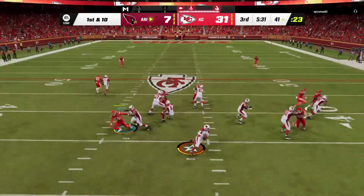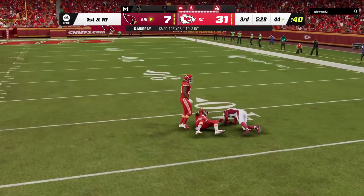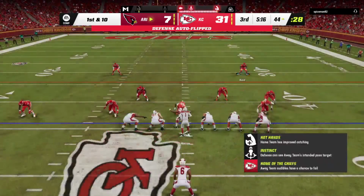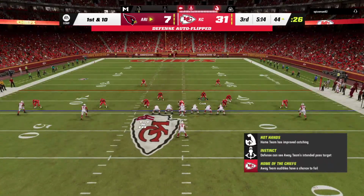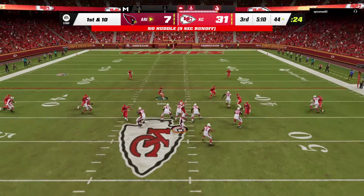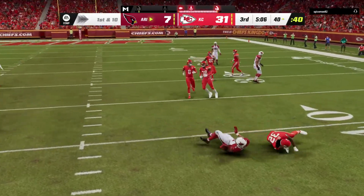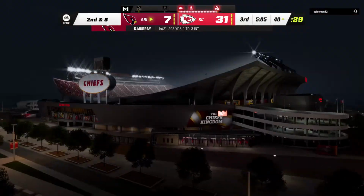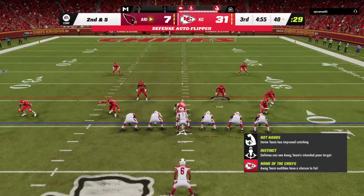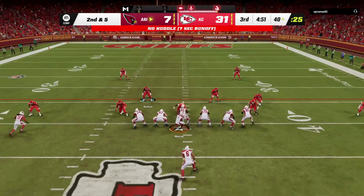They'll fake it to Conner. Now Murray. Looking for Hopkins, and he's got him on the crossing route. So now 1st and 10 in Chiefs territory at the 44-yard line. Now Murray again. He'll get this to Conner underneath. And he's going to be taken down right at the 40-yard line. Ball at the 40 here for 2nd and 5.